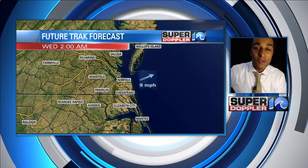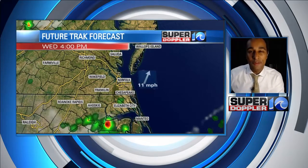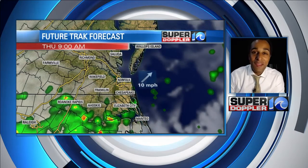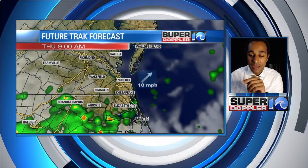Tomorrow for our Wednesday, we're totally clear. So for our Tuesday night, we're fine. It's pretty warm and humid out there. And yeah, it's going to be really hot and humid tomorrow. We're going to have temperatures in the mid-90s. But Thursday is what we're looking forward to and when that rain could be moving in.